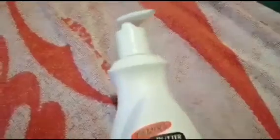I'm taking the Palmer's Cocoa Butter Formula Moisturiser, just moisturising the dry areas like my ankles, my feet, underneath my boobs, my armpits, my elbows, neck and face, just areas that tend to get drier. This will help the tan not to cling to those areas and turn darker, so it'll be a nice, smooth, even finish of a tan.